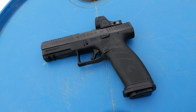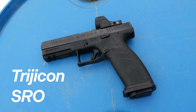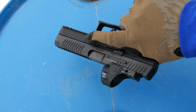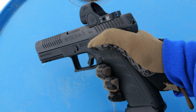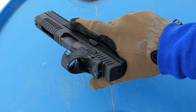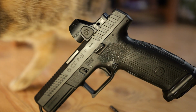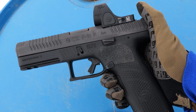I think you really have to start this discussion with the Trijicon SRO, the Specialized Reflex Optic. So the SRO was introduced in 2019, so pretty early compared to the other models. The other manufacturers have been left playing catch up for a little bit, but they definitely have, which you'll see later on. So the SRO here is mounted on a very cool CZ P10F done up by Jaegerworks. Pretty awesome gun, that I don't shoot enough.